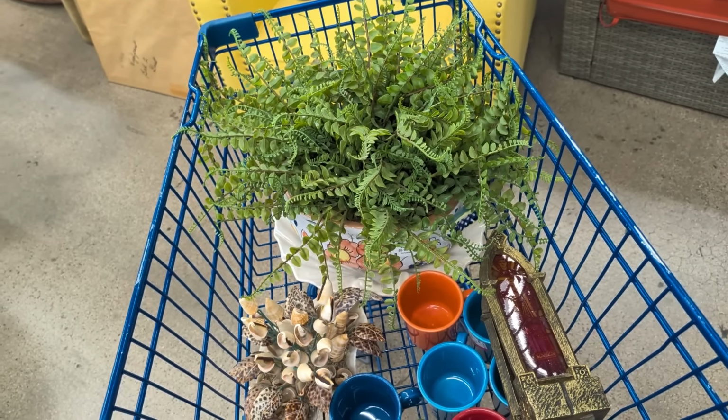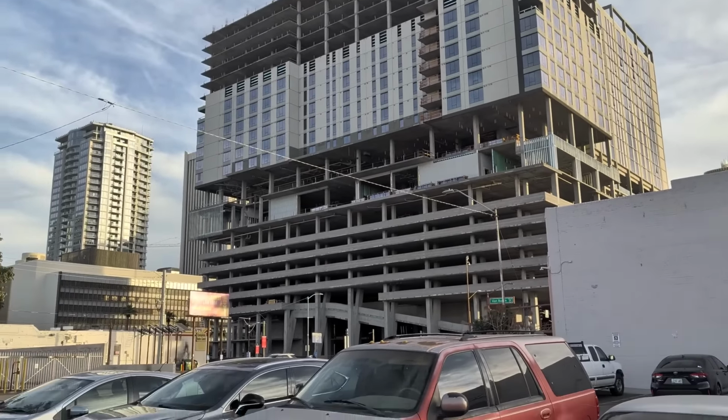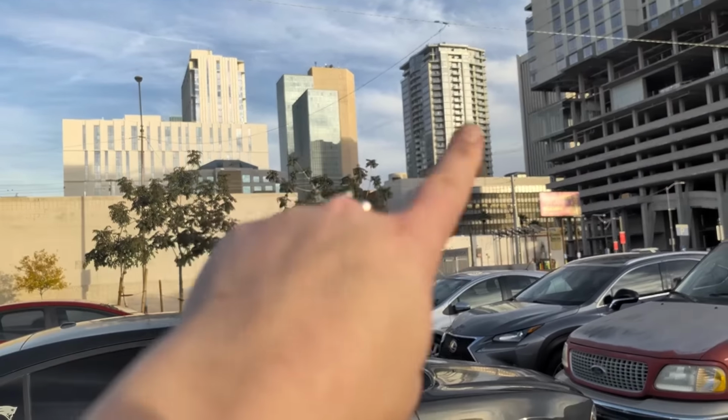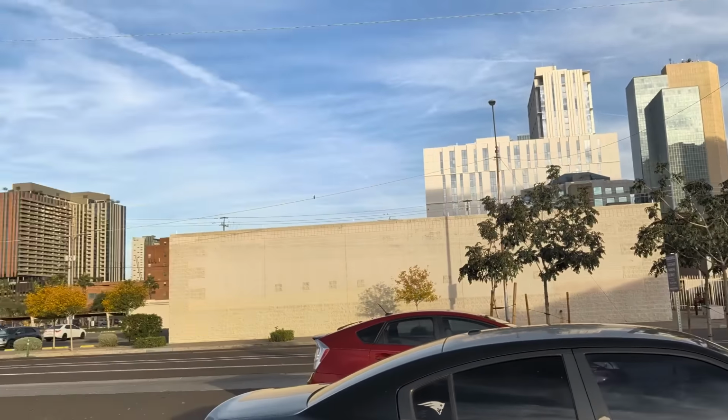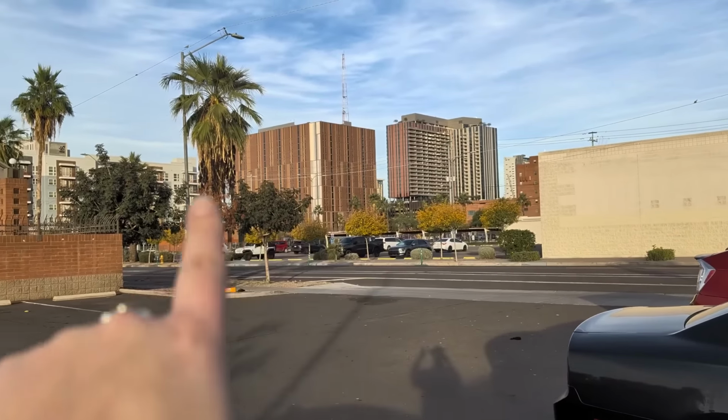Is it snowing outside? Golly, I haven't been here in over a year, and they're still working on that building. They're doing a lot of construction, lots of new buildings. All of this stuff back here is new. None of that was there before. And there's some older buildings back here, but that's brand new.